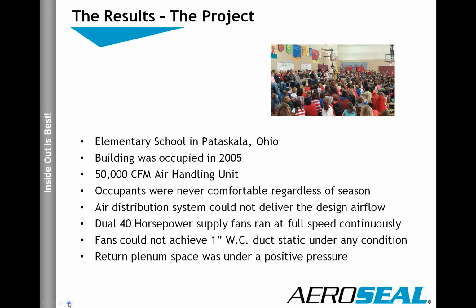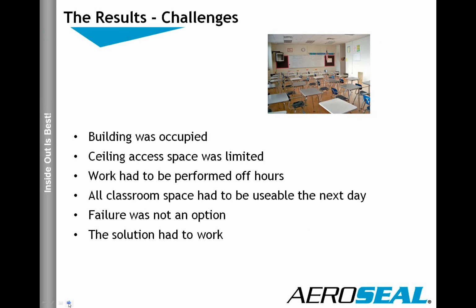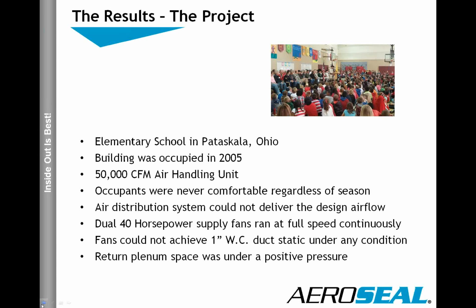They had never been able to maintain comfort in the building. In the summertime, it was routine for classrooms to be in the 80s. In the wintertime, it was routine for classrooms to be in the 50s. Go back one slide, Vicki. When you looked at the air handling unit, they could never get the design airflow. The two 40 horsepower supply fans ran all the time at full speed, and they could never maintain 1 inch of duct static pressure in any of the supply duct system. And it was so bad that we were actually pressurizing the return plenum above the ceiling. Next slide.